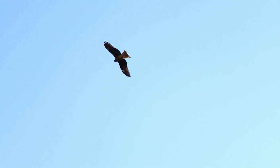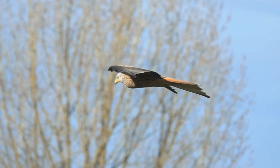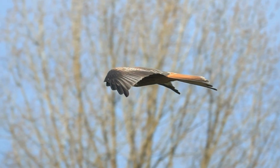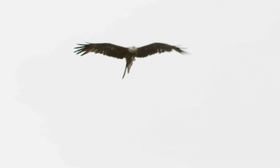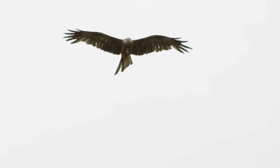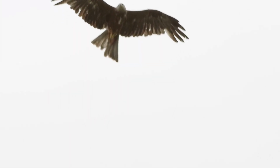The skies are also frequently graced by red kites, their distinctive forked tails making them easily recognisable as they glide in search of food. Once rare in the UK, their resurgence has been a conservation success story, and their presence above Kettering may even have historic ties to the town's name.